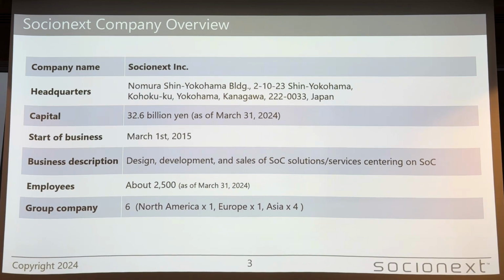Business description, if you look at the homepage, is design, development, and sales of system on chip, and of course solution services centering on system on chips. We have worldwide around 2,500 employees, and we basically have 6 big group companies.